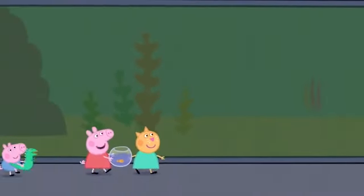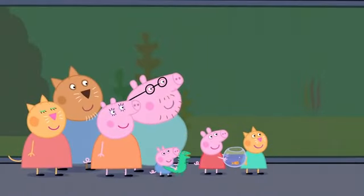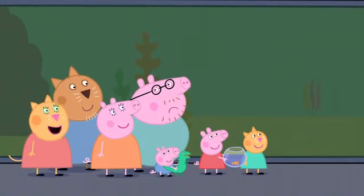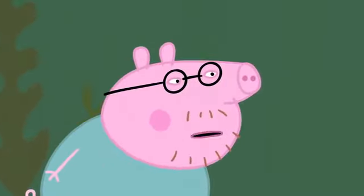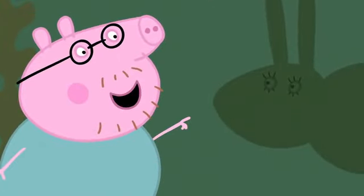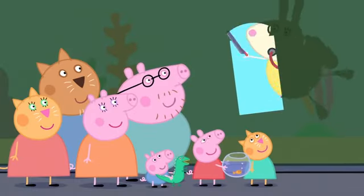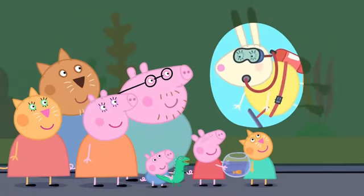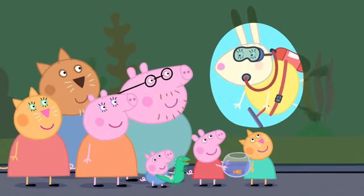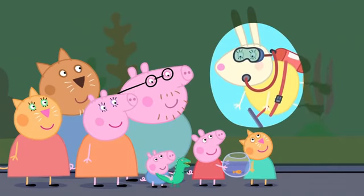Oh, what's in this tank? Nothing. It's just green slime. Look. That green slime is algae. There must be some sort of fish in here. Whoa! There's a fish with big, long ears. It's a rabbit fish. It is Miss Rabbit, wearing a diving costume. Ooh. She is cleaning the fish tank. Miss Rabbit is saying hello. It is difficult to talk underwater.